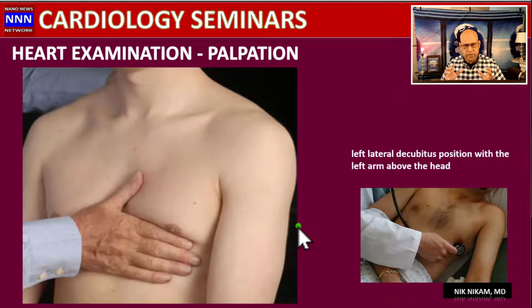The next step is palpation. We can palpate the entire chest for all kinds of interesting findings. Basically, we look for the apical impulse. We place the patient in 30-degree left lateral decubitus position and place our entire palm over the chest wall. So we can feel the entire precordial movement of the heart. If the patient has a cardiac enlargement, you can feel the heave, the heart chest wall being pushed with each contraction. You can also feel the apical impulse.